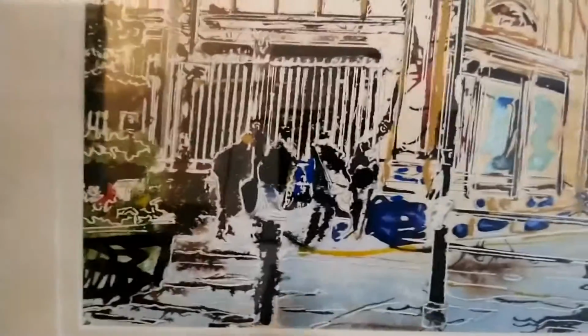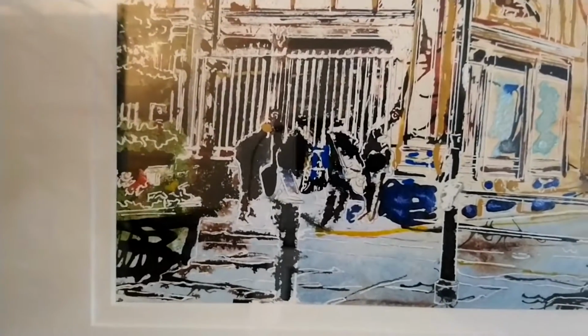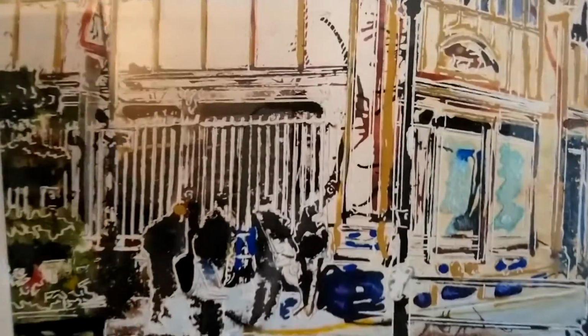But we've got this lovely group of figures here who were standing around waiting, chatting. I have no idea who they were or what they were doing, but they were all dressed in black and they seemed to know each other. And then we've got a nice little lamppost going up there.